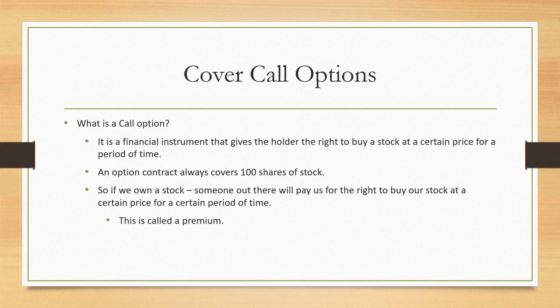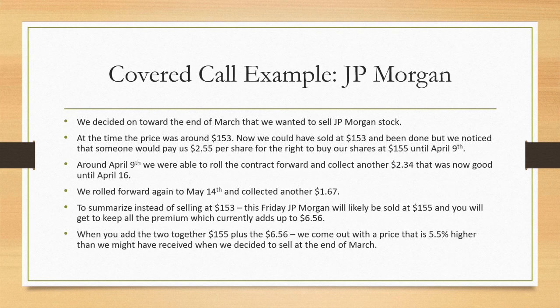So what is a covered call? A covered call is a financial instrument that gives the holder the right to buy a stock at a certain price for a certain length of time. An option contract always covers 100 shares exactly. So if we own a stock, someone out there will pay us for the right to buy our stock at a certain price for a certain period of time. This is called premium. Now, this is a complex topic, so let's take a look at an example.